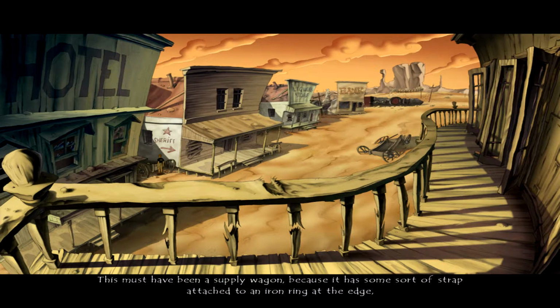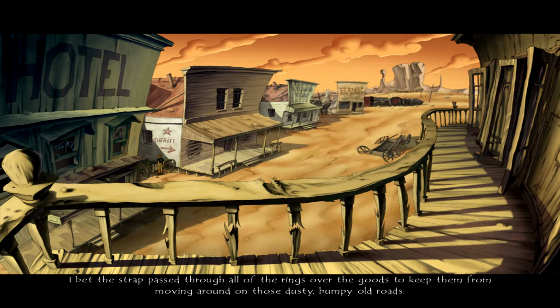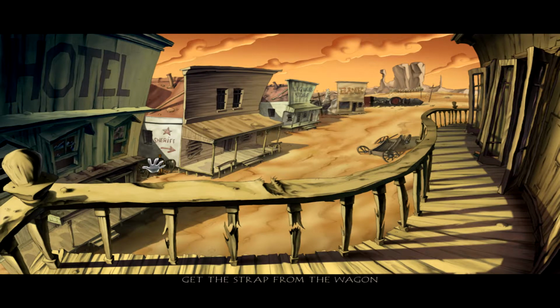This must have been a supply wagon, because it has some sort of strap attached to an iron ring at the edge. And there are more similar rings at each end of the wagon on both sides. I bet the strap passed through all of those rings over the goods to keep them from moving around on those dusty, bumpy old roads. It's tied to one of the iron rings. I can't tear it off.